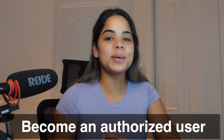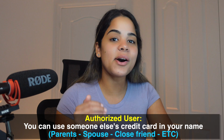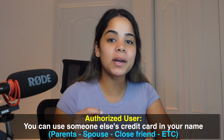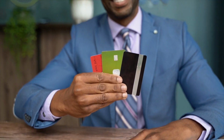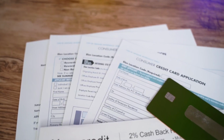Second thing you can do to build credit is become an authorized user on somebody else's credit card. As an authorized user, you can use somebody else's credit card in your name, like your parents, spouse, etc., and use the card as if it was yours, except you're not the primary account holder. Now, what's cool about being an authorized user is that you can easily piggyback on somebody else's responsible credit habits, and that can help you build your credit history as well as boost your credit score, because everything that happens on that account will be reported to your credit file as well.